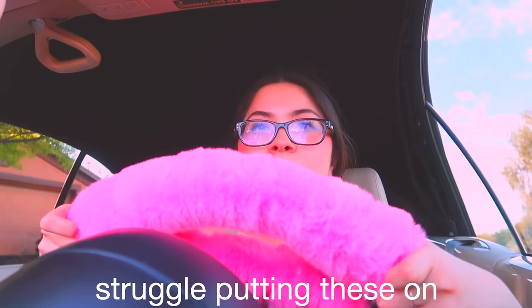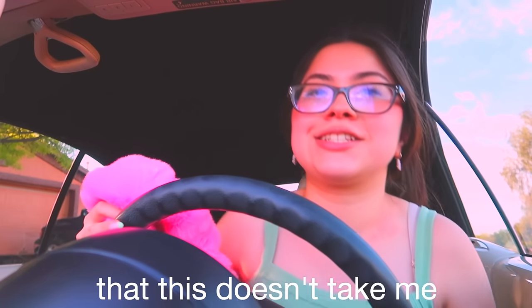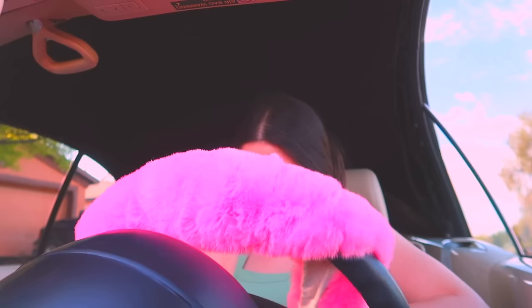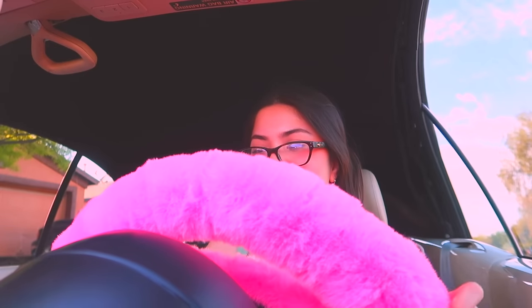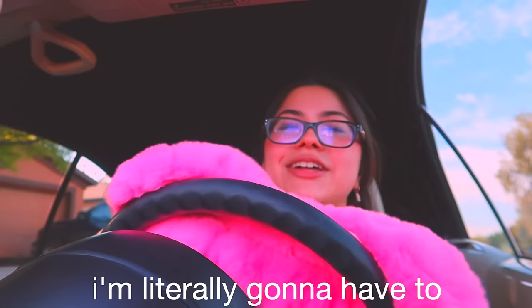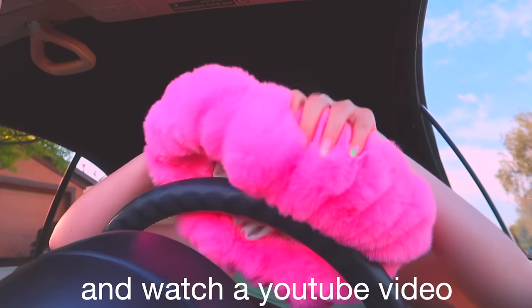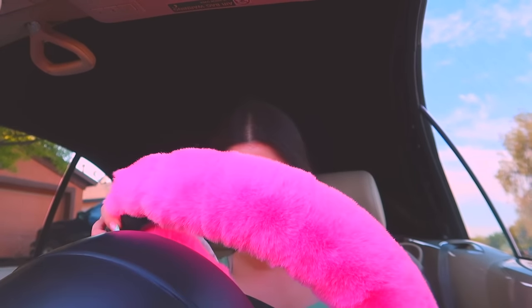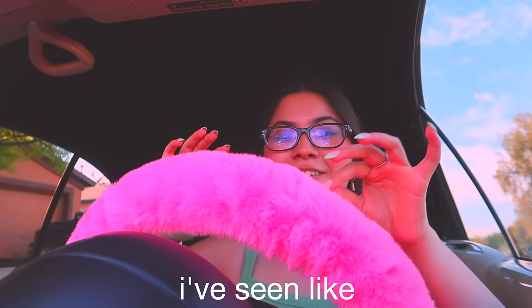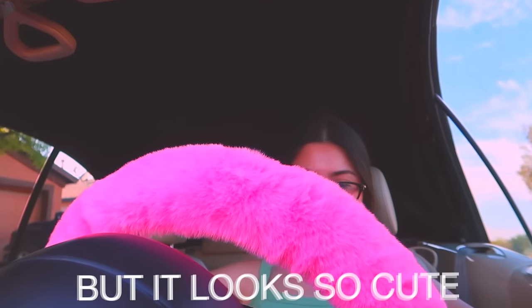So many people struggle putting these on, so I hope that this doesn't take me a long time. There has to be a certain technique for this, right? I'm literally gonna have to pull up my phone and watch a YouTube video for how to put one of these on. Lord, I pray that you would help me, Jesus. Ooh, I think I got it. Yay, I got it. It does shed a lot. I've seen like 50 of these, but it looks so cute.